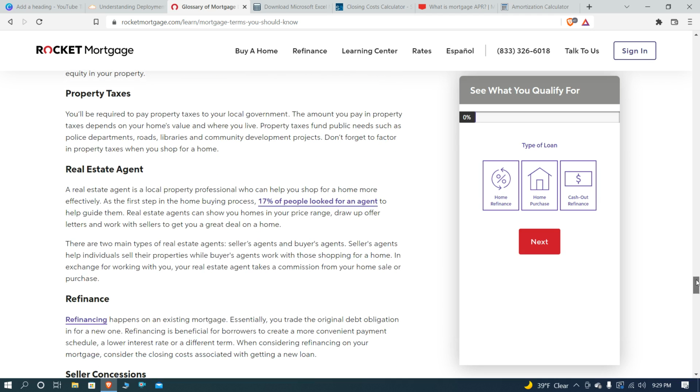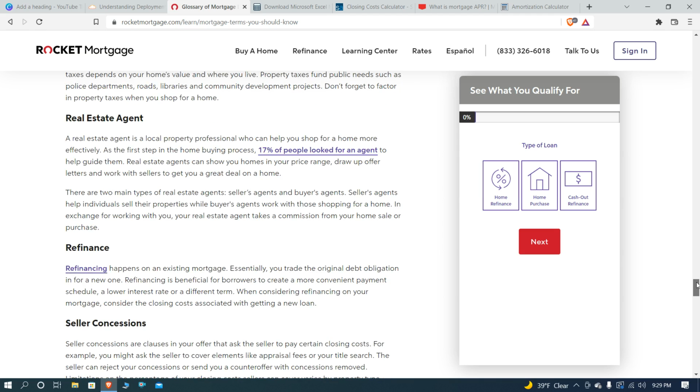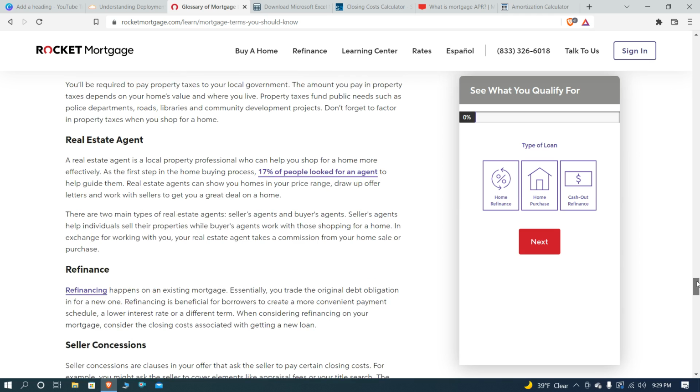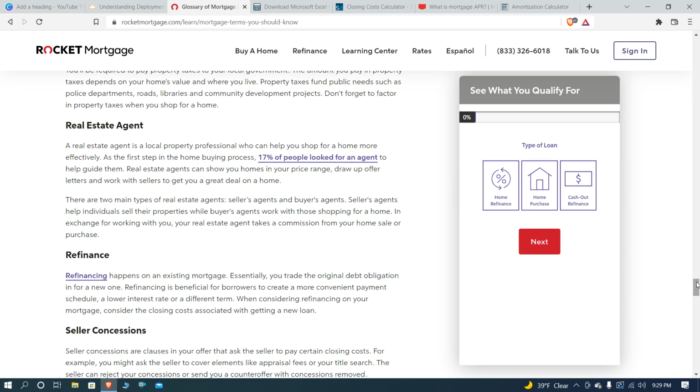Real estate agent, local property professional. We all know what a real estate agent is. So the real estate game is changing when it comes to real estate agents, right? And the agents know this. I mean, it's just one of those things to where you don't need an agent to buy a house. You don't need an agent to sell a house. You just don't. And they'll tell you that you got to pay 3% to the seller and to the buyer agent. The seller always pays, 99% of the time, the seller pays the agent commissions. I'm not paying an agent 3%.